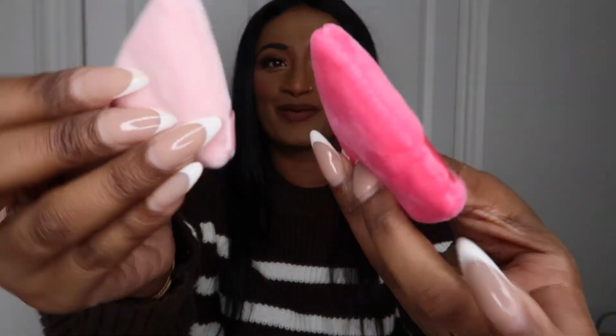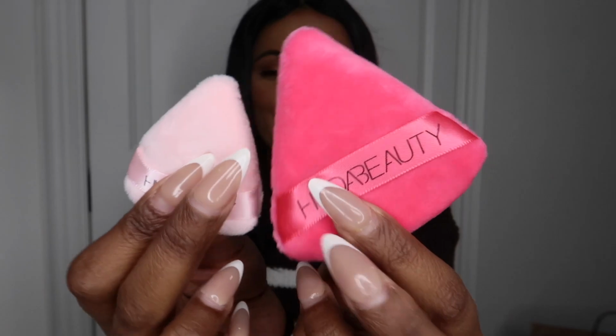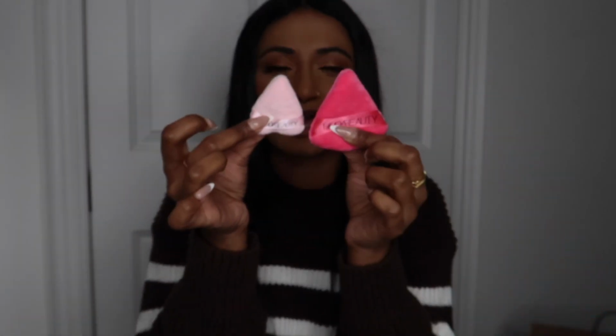That is so cute. I didn't even know I got this. They just added some things in my bag, since I spent so much money on Huda Beauty. These are all for free, and I didn't even see what it was until I came home. How cute. It's a hot pink baked powder puff, and this cutest little one. That's so cute, and it's in pink, my favorite color. That makes me so happy.